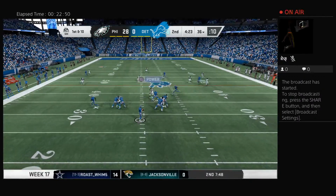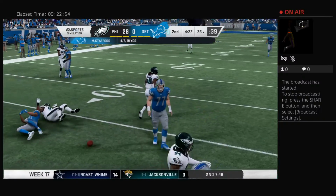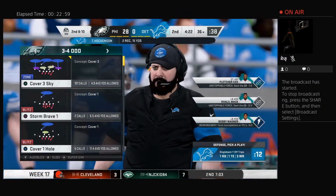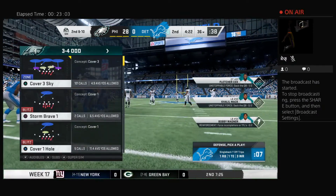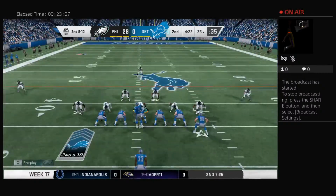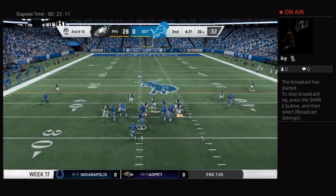Out of the gun, Stafford. And that is incomplete. He couldn't hold on through the contact. Brings up 2nd down. Some of the fans here don't seem too happy about what we've seen in this first half. No, not at all, and I understand why. They look lethargic, out of sync, and it shows on the scoreboard. They'll try again from the 36 on 2nd and 10.